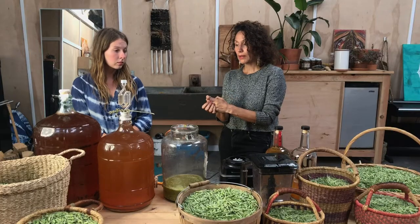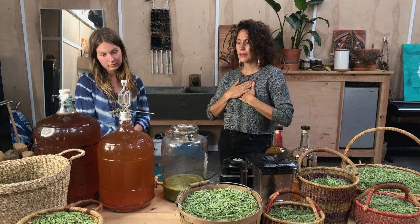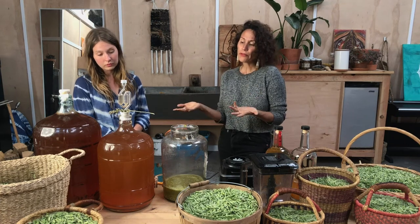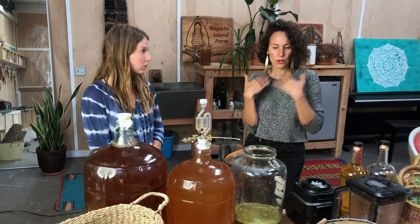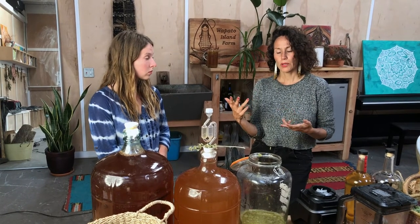The other thing about vinegar is that within my indigenous community, offering something that isn't alcohol-based just feels like an important part of our integrity. Just honoring folks that wherever they are, if they feel like they don't want to bring alcohol into their system, this is just a really beautiful option.